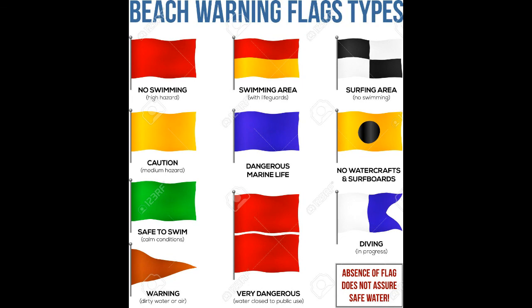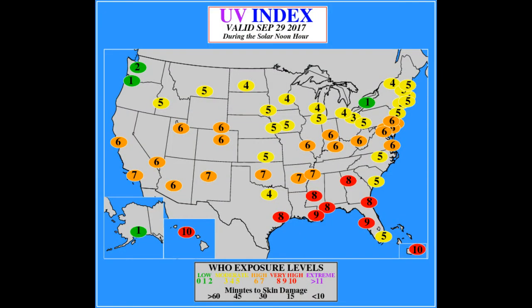So that's something to learn about, especially if it's your first time going to Myrtle Beach or maybe Carolina Beach, to know these flags. And here's our UV index for Myrtle Beach and Carolina Beach. It's only a 5, which means probably about 45 minutes during the middle of the day without any protection, you could start to get skin damage. So always wear your sunscreen.